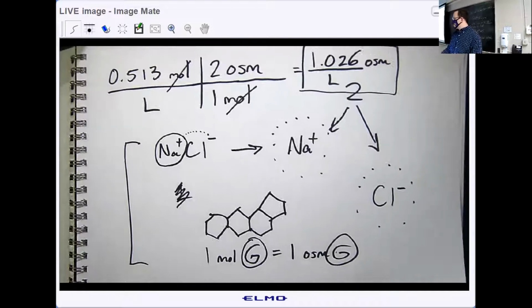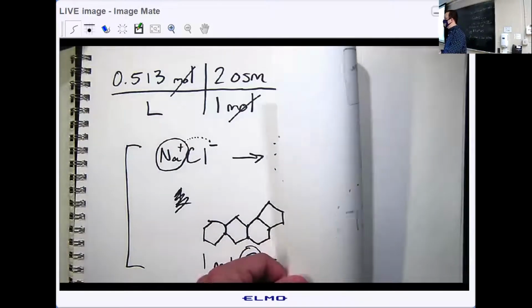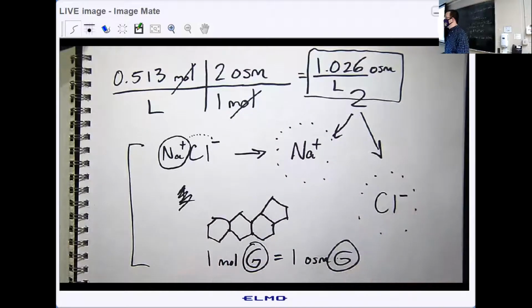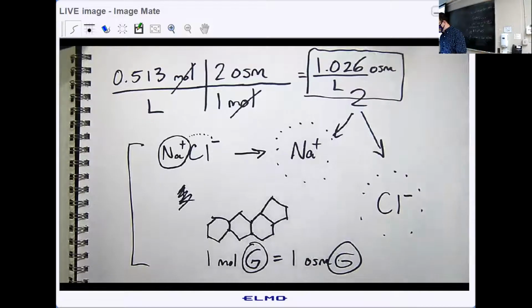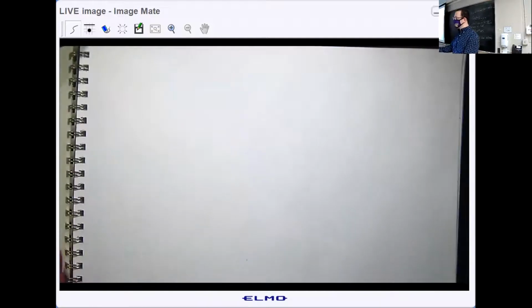That's osmoles, and that's a tool that you use whenever you're looking at drugs, anything that just dissolves in the water. Some drugs do break into pieces, and they have actionable consequences because of that. That's the reason why it's very important. If you don't account for how the drug is going to break up in the body, you may overdose or underdose somebody.